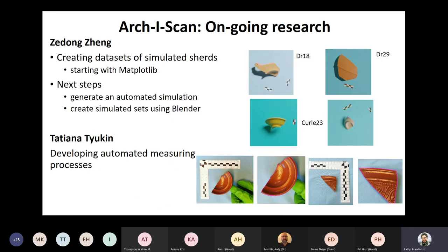So where are we now? In terms of what's happening on the maths side, Zedong Zhang, as I said, only really started in the middle of January, and he started to create data sets of simulated sherds. So he's doing the same sort of thing as Santos did with whole pots: he's taking a pot, breaking it up and making a whole lot of simulations.